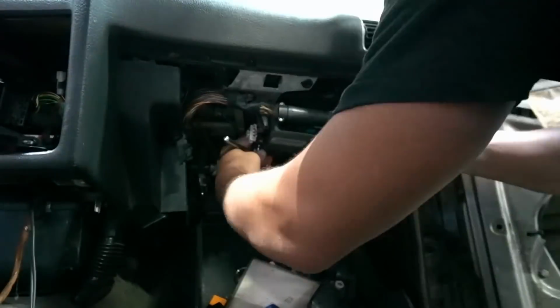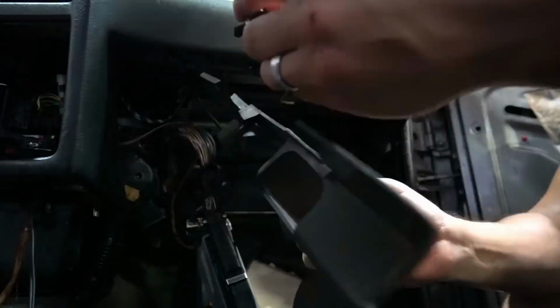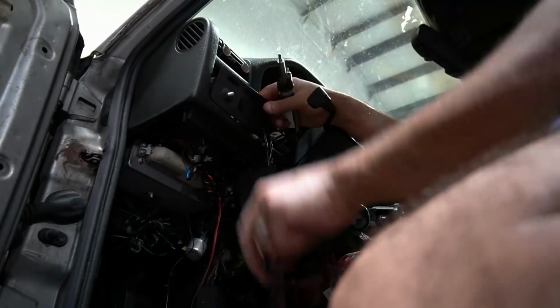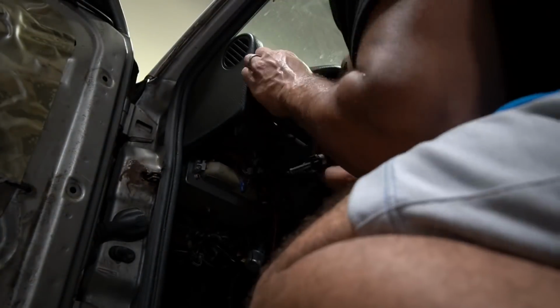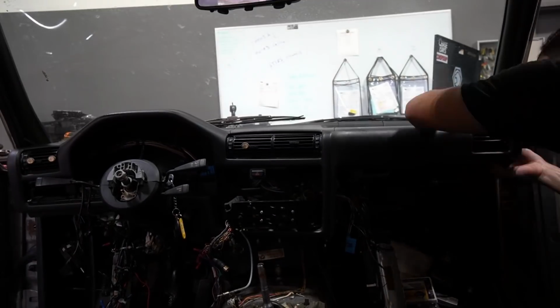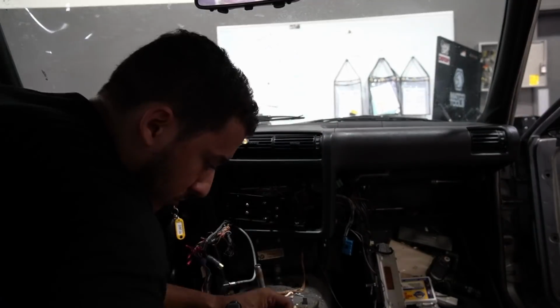I do apologize for the lack of lighting inside of the interior. I know it's pretty dark and it just kind of makes the footage very muddy. I did have access to a light later on and you guys will see that. Of course, since I'm editing the footage and I'm fast forwarding and cutting a lot of stuff, it looks pretty simple and pretty quick. Don't let that fool you. This took hours and hours of work. It was not simple at all.